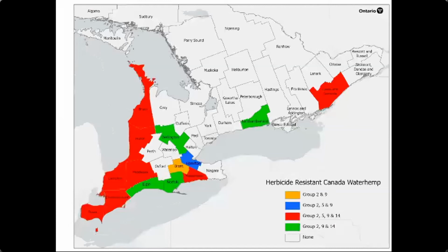And it's worthwhile to keep your crop scouting activities focused on looking for water hemp because we're seeing more of it in the province. And almost all of it that was found is resistant to some or multiple herbicide groups, and that presents significant management challenges. So be on the lookout for that in your crop scouting activities.